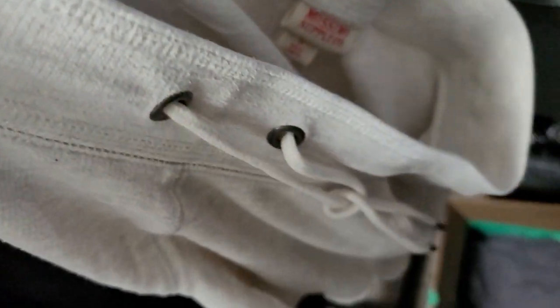Supply Company shorts. And a Wild Fable tie-dye cropped hoodie. I don't know if it's fabricated like this. I know they sell a lot of stuff at Target now that is cropped. It doesn't have a size tag in it, though, so that doesn't help me.